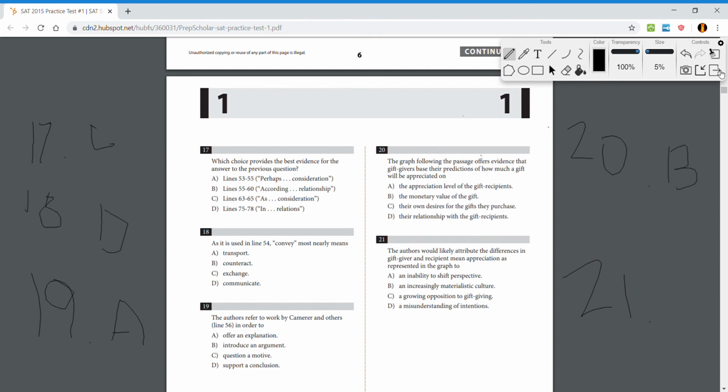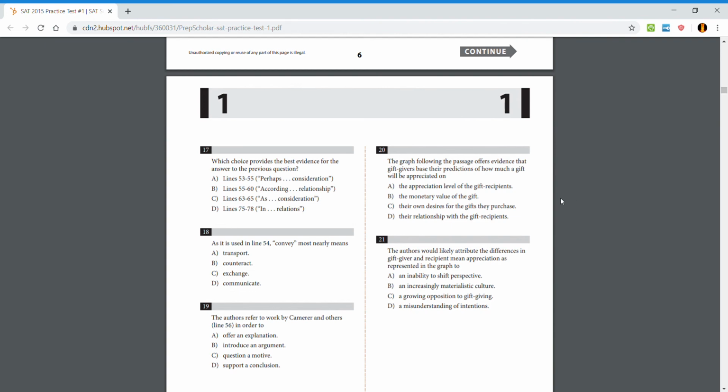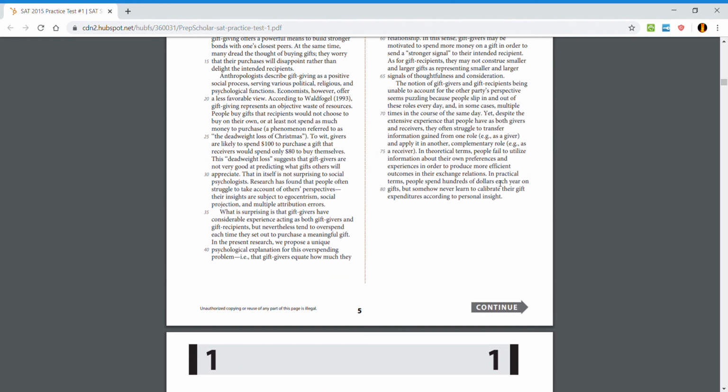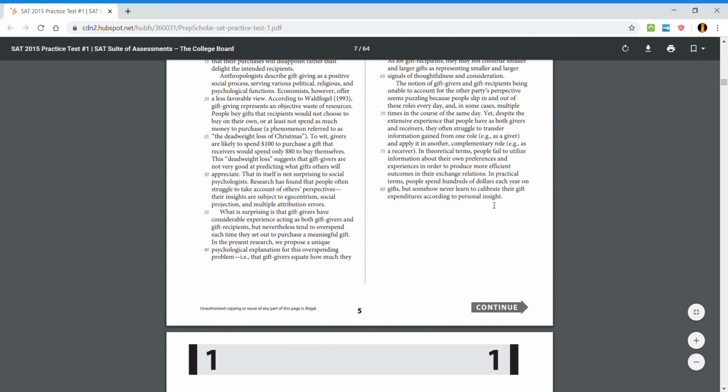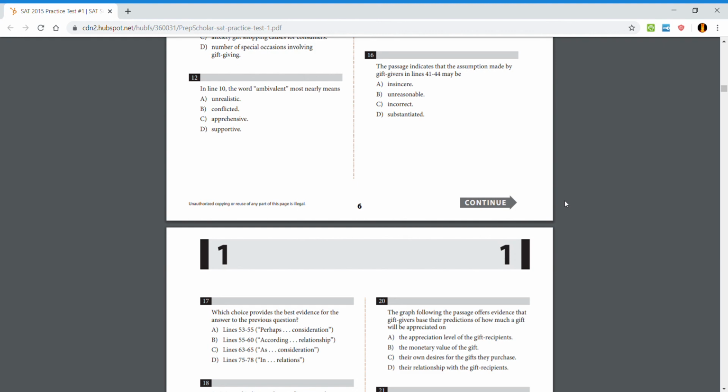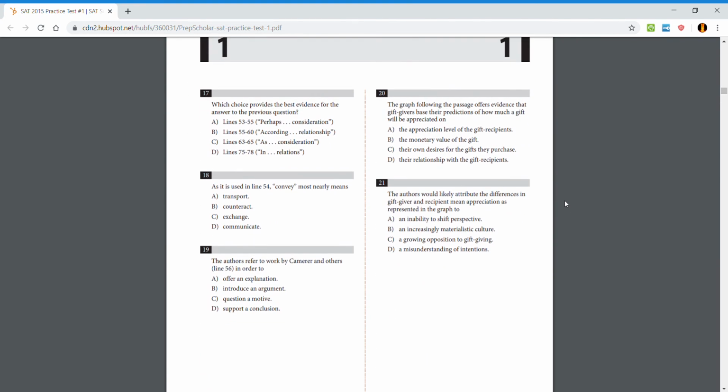Let's go to question 21. The authors would likely attribute the differences in gift giver and recipient mean appreciation as represented in the graph to an inability to shift perspective, an increasingly materialistic culture, a growing opposition to gift giving, or misunderstanding of intentions. Well, let's go back to the passage. And if we look at the last few lines, in practical terms, people will spend hundreds of dollars each year on gifts, but somehow never learn to calibrate their gift expenditures according to personal insight. And if we go a bit further up, we can see, in theoretical terms, people fail to utilize information about their own preferences and experiences in order to produce more efficient outcomes in their exchange relations. An author's main idea or conclusion is almost always going to be in the last few paragraphs, as the conclusion is supposed to be the end result, the kind of wrapping up of everything they've built up to.